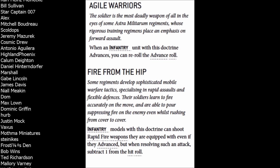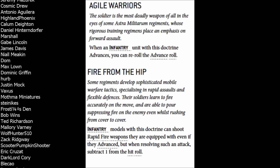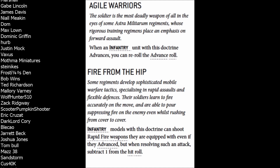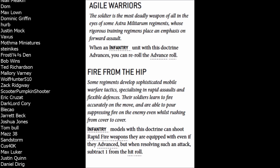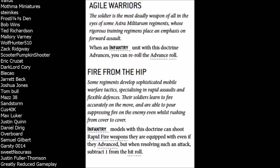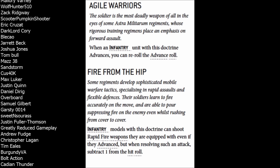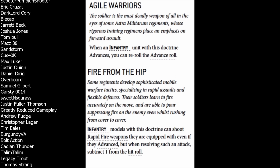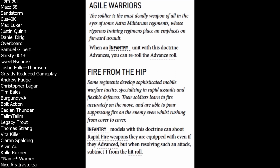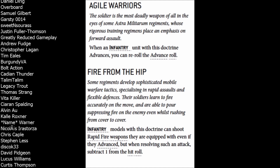Now, don't get me wrong, move, move, move is an absolutely fantastic order. It's one of the most effective tools that Guard players have in their toolbox. But what you have to remember is if you're using move, move, move, you're not shooting in your shooting phase. Now, for infantry-focused armies, that can be a problem because they already have a relatively low damage output in comparison to other Guard armies that might be using things like Leman Russ tank commanders with demolisher cannons. So reducing that damage output even further can be a problem.